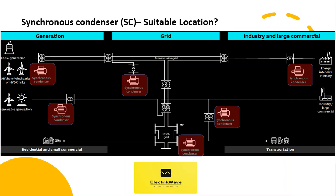For distribution system operators, synchronous condensers mitigate large variations in short circuit level between day and night periods and manage deeper voltage dips caused by reduced short circuit level and general power quality problems.